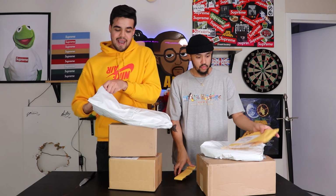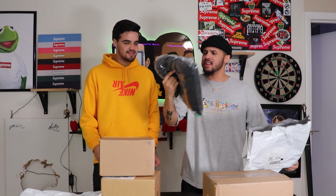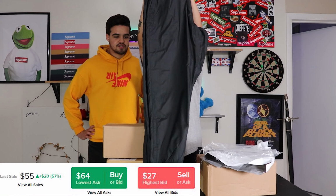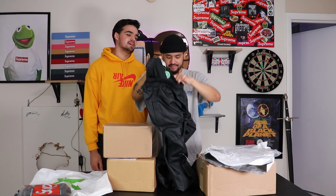We have another package. These are the Supreme socks. Want those inside of the barbershop. Next item that we have here, what is this? We have the Nike Atmos pants. Ooh, I wonder what they look like. Oh my god, these are fire. Low key, bro, these are fire, no flex. What size are these? Size XL. Oh yeah, that's right, I forgot.